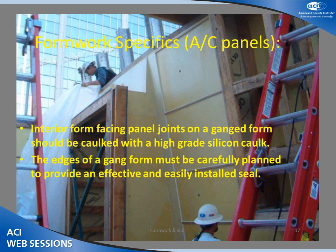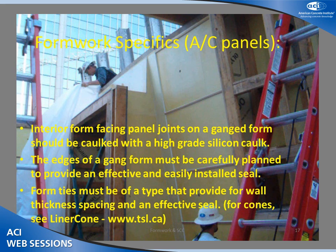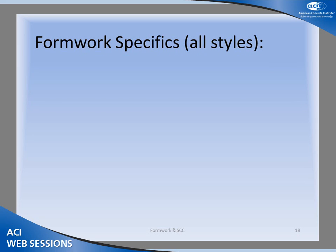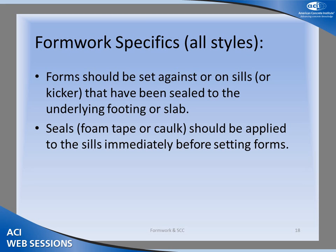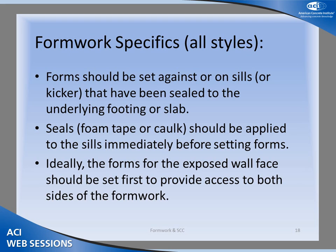And I guess here I'm mostly talking about forms that were designed for architectural work, but I don't care if it's architectural or not, you need to consider much smaller leakage in SCC formwork than you would consider in conventional formwork. So you need to have some means of sealing your joints. Form ties must be a certain type. We've already covered that. Forms should be set against or on sills, kickers that have been sealed to the underlying footing or slab. Seals, foam tape, caulk should be applied. Okay, this is again talking about how to seal the formwork.